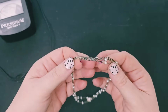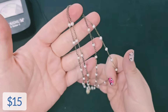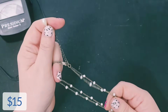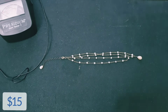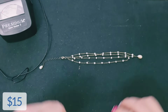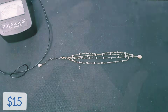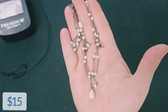All right, we have another pearl necklace. This one again is sterling. You have a sterling clasp. This is a double layer necklace with little tiny pearls on it and then a teardrop shaped pearl down here. Absolutely gorgeous. And then you have that teardrop shaped pearl that also is on the extender. Okay, so this is just about 16 inches. And then you have a 2-inch extender. I'll have a price on the screen for this one.